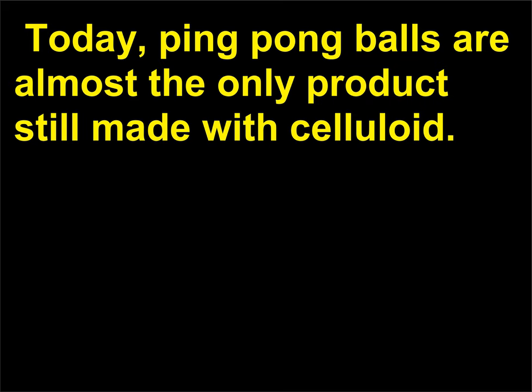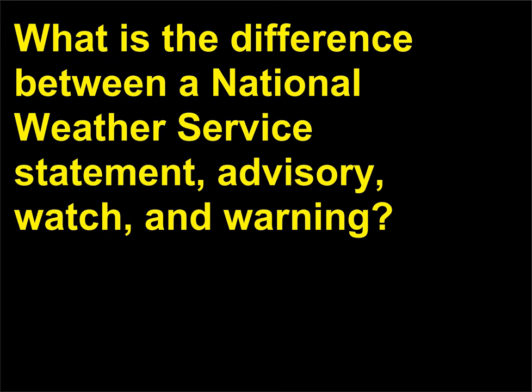What is the difference between a National Weather Service statement, advisory, watch, and warning?